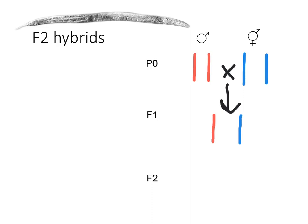There's a weird thing that we'll talk about again in class this semester that's called recombination, which is that when you have an organism that's making sperm or eggs, crossovers occur. Hopefully your eyes aren't glazing over from high school biology. Oh, crossovers. It'll be easy.